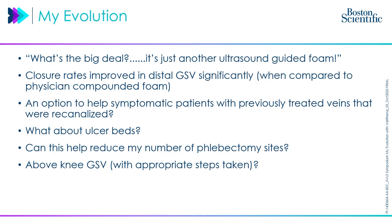The next step for me was, what about these ulcer bed patients that I have that I'm trying to use these ultrasound modality, I'm trying to use physician-compounded foam. Maybe I can get better closure rates if I use Varithena there. And then along those lines, as you know, this esteemed doctor spoke about decreasing phlebectomy sites. I do phlebectomies, and I think phlebectomies are important in your practice to do on select patients. But the amount of phlebectomy sites have gone down precipitously for me because I do not have to make so many of those marks and stabs in the patient to break the vein, because that medicine is making its way into those tortuous segments.